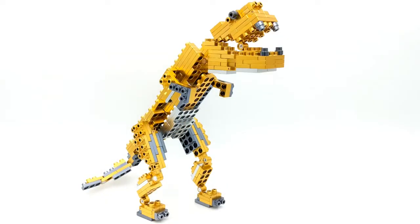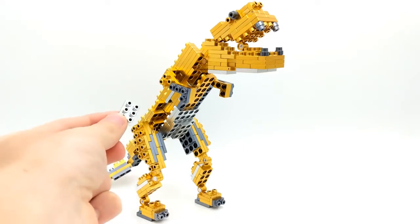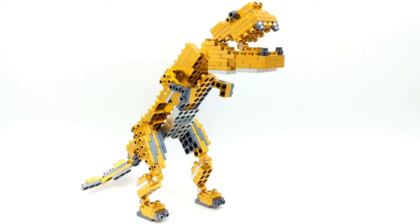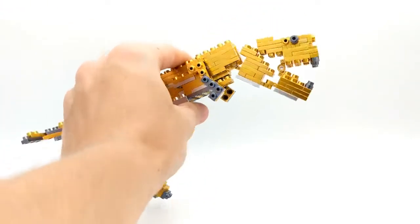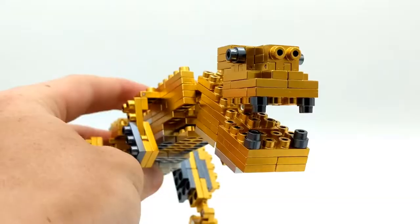Something else that surprised me about this model is its sheer size. It's much larger than I anticipated, especially considering how small the bricks that you're building with are. And so as you guys can see here, if I pick it up with my hand, you can see somewhat of a resemblance of how large this model is. And that kind of surprised me, which is good.